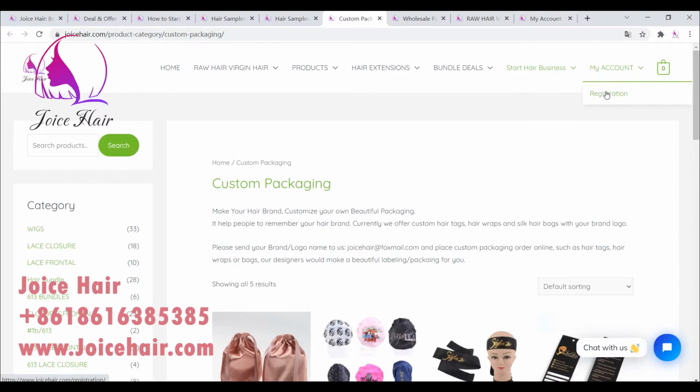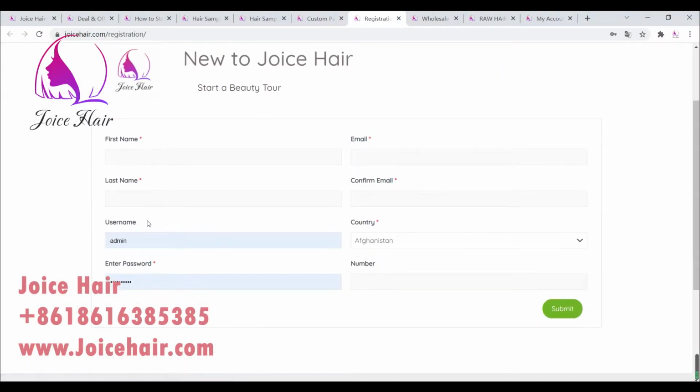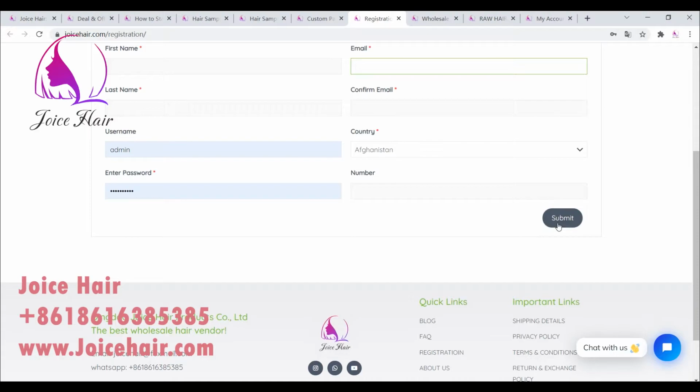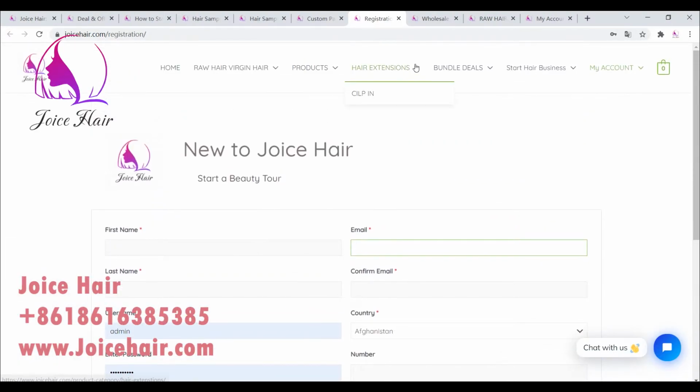And here is an area you should use if you're new to this website, or if you haven't registered on our website, make sure you click on the registration page. And here you go, put your first name, last name, username, email, and which country, and you can submit, and you will be registered on our website. In the future it's much easier for you to operate here. And let's see what is inside your account.